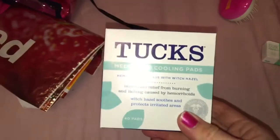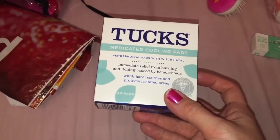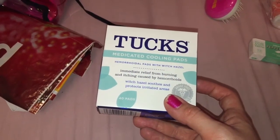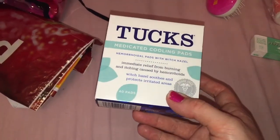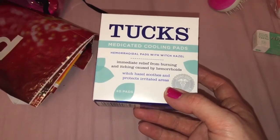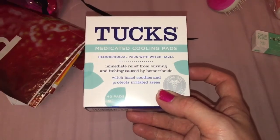As will these Tucks medicated cooling pads. Again, I used these last time around, and they are hemorrhoid pads, but they're also safe to use around the vaginal area if you've given birth vaginally. And they have witch hazel, and they are quite natural. I believe in the US that the hospital might even give you these. They don't in the UK.